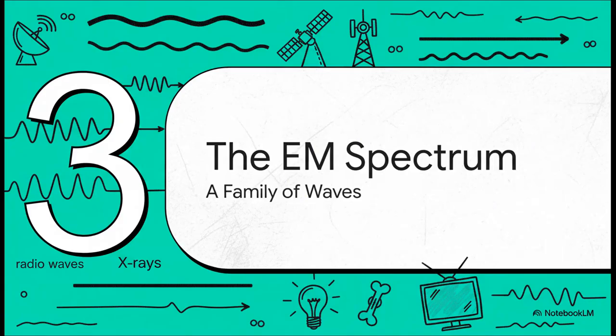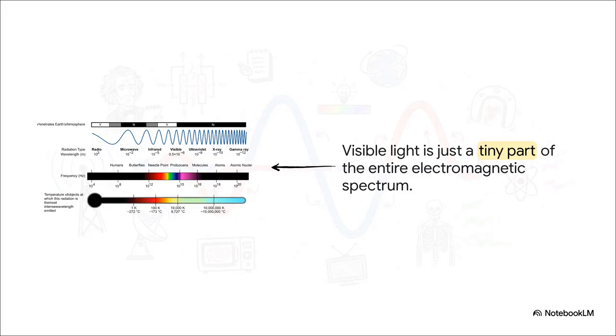You can just imagine, this discovery opened the floodgates. Suddenly, light wasn't this one special thing. Nope, it was just one member of a huge, mostly invisible family of waves. I mean, just look at this. This is the electromagnetic spectrum. You see that tiny little sliver of rainbow in the middle? That is all of visible light. Everything the human eye has ever seen in all of history is in that tiny little band.